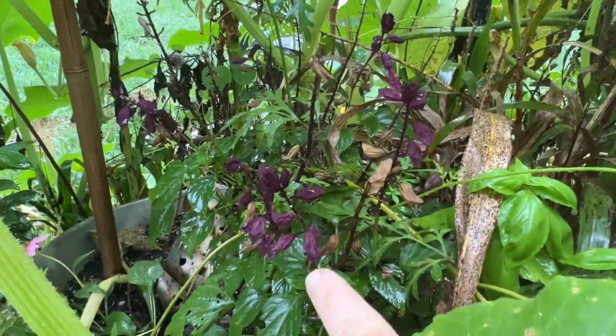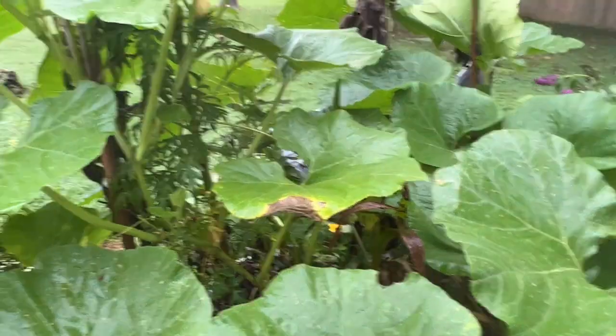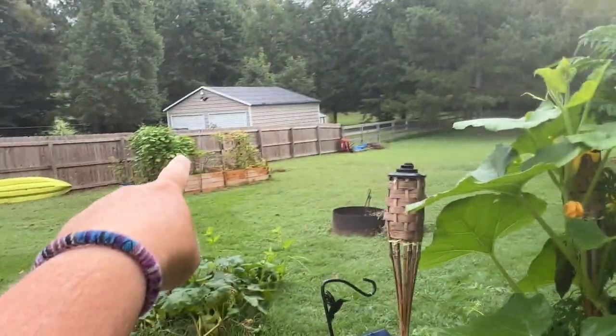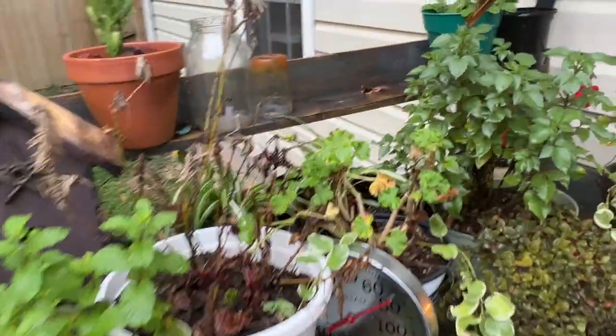The salvia is doing really well. And again, I say that for this time of the year. So sunflowers are done, but I've got more sunflowers over there I'm gonna show you guys. But just a quick walk around.